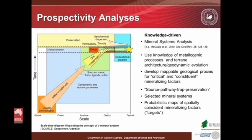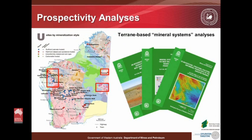And this has been done for a number of terrains in Western Australia and for a number of different commodities, and the output really is a series of probabilistic maps where these proxies are spatially coincident. And I guess in a simplistic way you could consider them as targets, but really they're where, according to our best knowledge, all these processes have been basically focused, and perhaps that's the best place to look. Now, these studies that we've done, there are three that we've published so far. There are a number of other ones that are in process at the moment, and you'll see the publications from that. They're just highlighted there on the map. So the first one was in the West Arunta, the next one was in the West Musgraves, and we've just recently released one in the Gascoyne region.